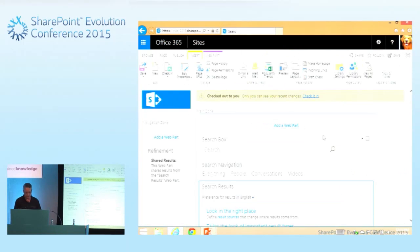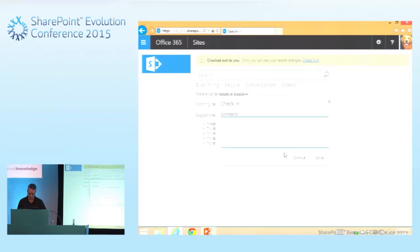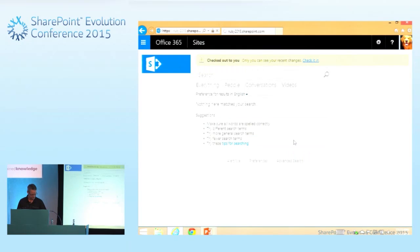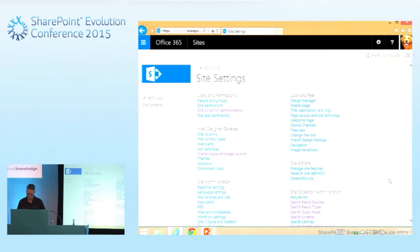Now that I've got that changed, simply come up, choose Save, check in the page, and run a search. So this should give me back SpongeBob SquarePants and Captain America, and it does. Now we need to get it up on the tabs, because you'll notice that there's no tab up here for my page. So that's the last step.